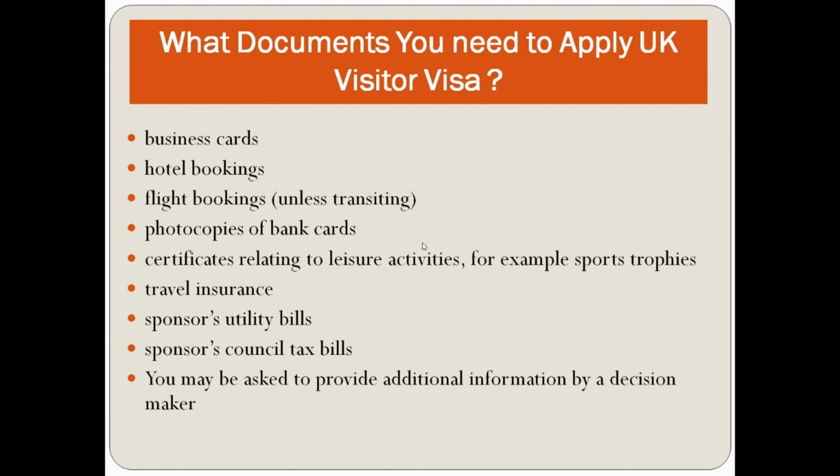People don't know what council tax is in India. Council tax is basically for gas and electric, for water and sewerage and all that we pay. So that's what the council tax bill is. You may be asked to provide additional information by the decision maker.